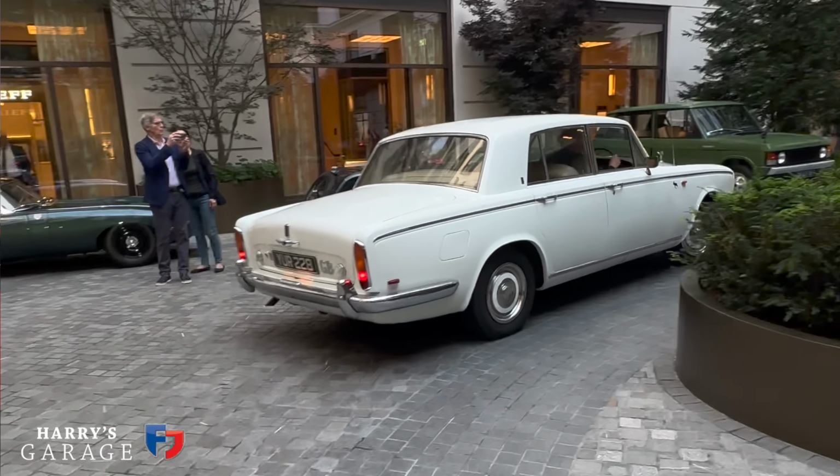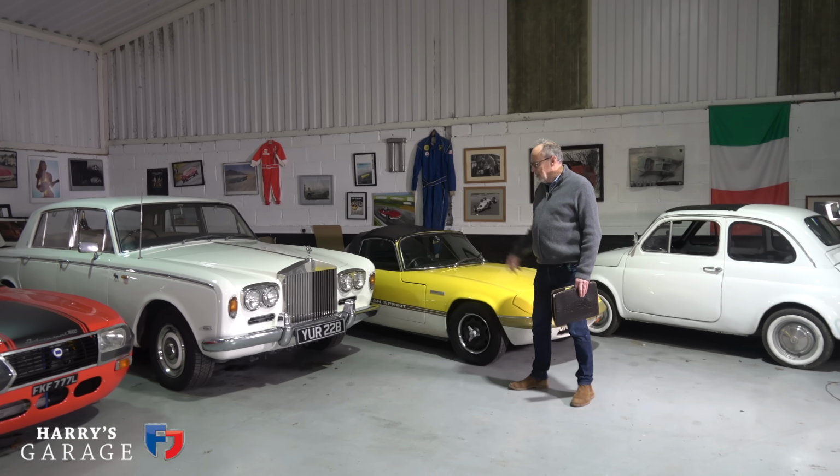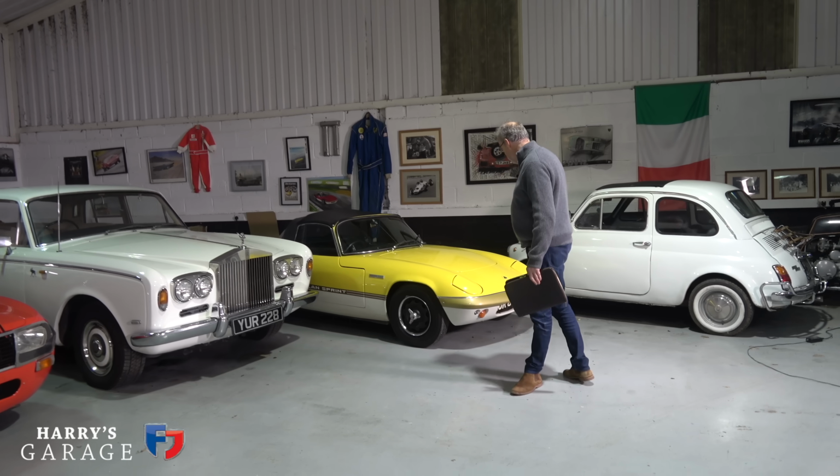And I haven't done anything about the engine. It was interesting, all the advice. It does burn a bit of oil. Do I rebuild the engine? I'm not going to do it, I don't think. I just carry on using it as it is, and the mileage we do.